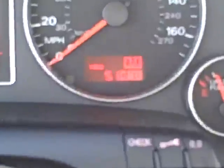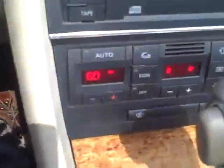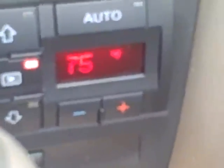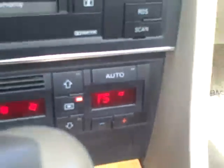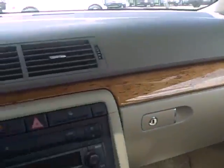You've only got 51,088 miles. You got the dual climate control. Means I can have mine set where I want it, very low, and my wife can have hers where she wants it set very high. Maybe it's different in your family. Got the beautiful wood graining, a gorgeous beige interior, which is spotless on both sides.